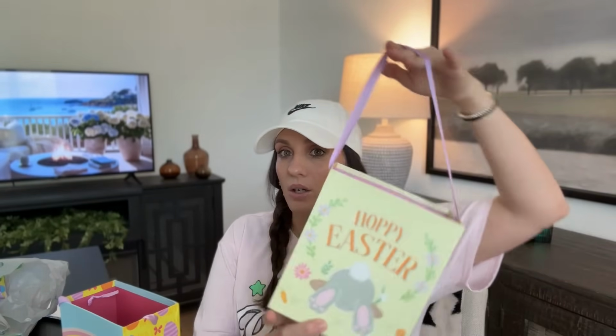Okay, I needed to get some Easter baskets, and I wanted something not on the more child side, if you will. I wanted something that I thought would be better for the older side, okay? So here's what I came up with. I thought these little boxes would be a cute way to put gifts. So what I did was I got them matching in the two different sizes. So this is the large, this is the medium, and then they have an even smaller one.